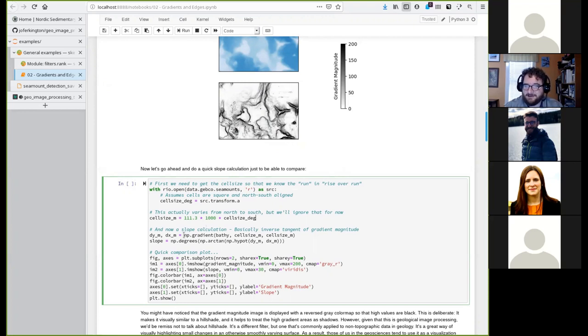We've got the gradient, rather. Remember that dx and dy. We're going to put in our actual known cell size. So we're going to approximate this being in meters with that same 111.3 at the equator. This is translating it into meters and not kilometers, and then our cell size of the actual raster. So all that, if it makes sense.